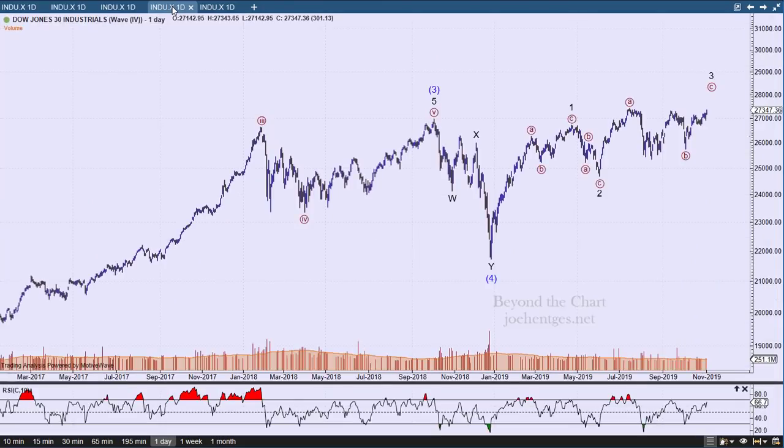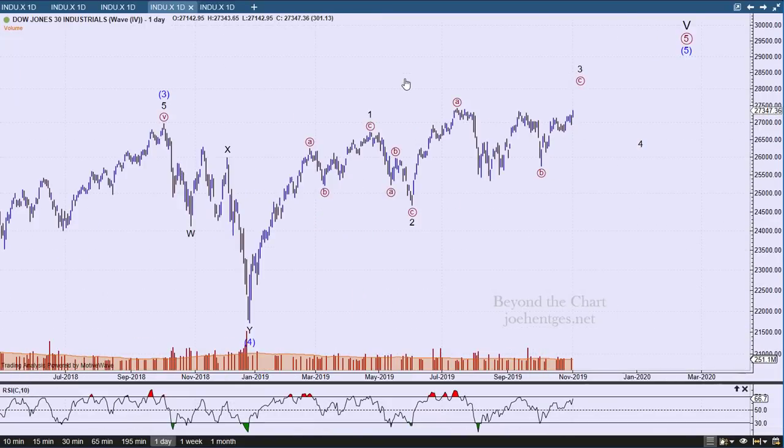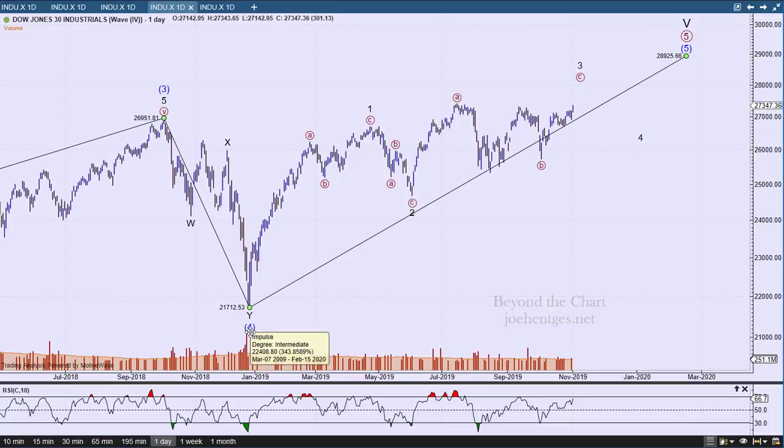Let's take a look at the Elliott wave picture that I've got. This is my preferred scenario right now, and this leans into a little more of a bullish scenario. Let me just show you what I've got going on here. This is an ending diagonal pattern. I believe we're in the 5th wave. I'm talking about 5 waves up off of the March 2009 low. That's going to complete the 5th primary wave, and in this 5th primary wave, we've had 4 waves, and we're in the 5th and final wave.